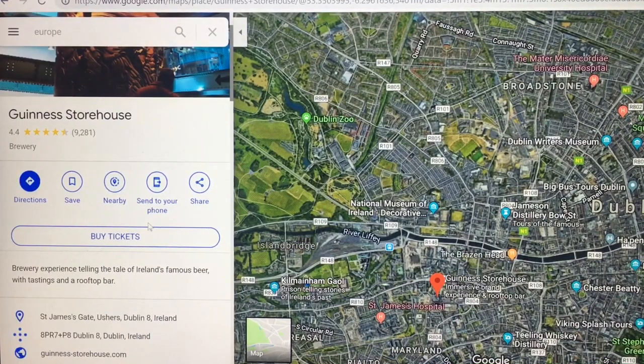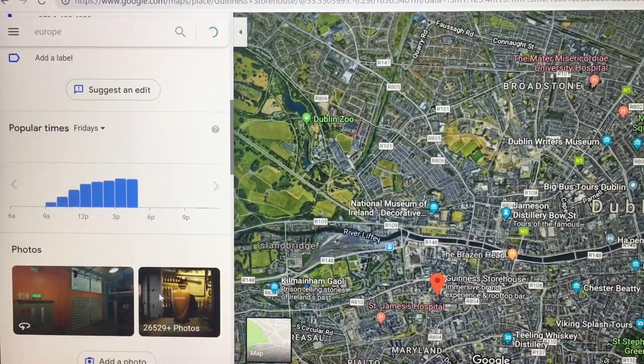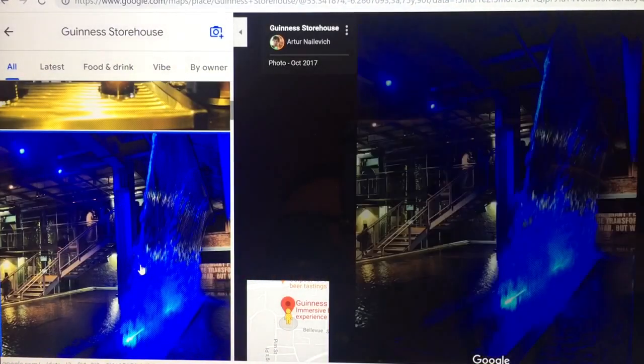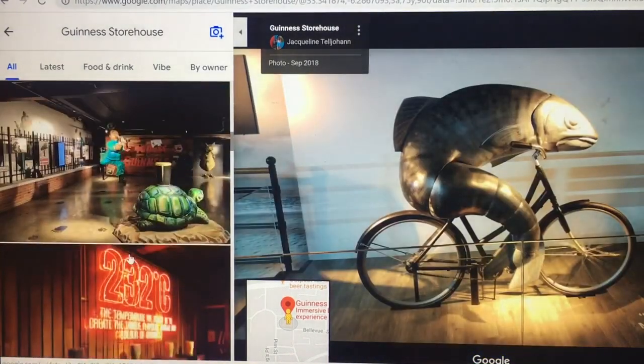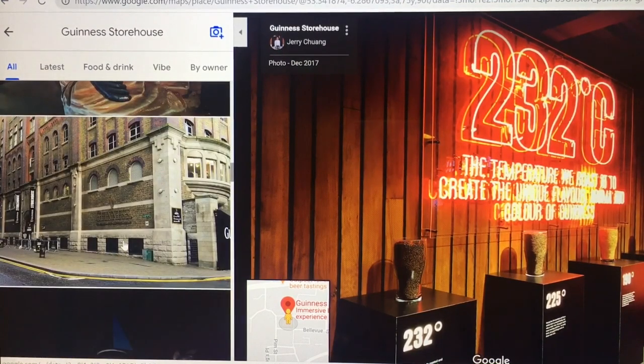The Guinness Storehouse. Now, the view from the top is amazing. Brewery experience telling the tale of Ireland's famous beer with tastings and a rooftop bar. See if they got a picture. The view is actually weirdly, I mean, I don't drink Guinness, but it's a weirdly good museum, if that's what you want to call it.